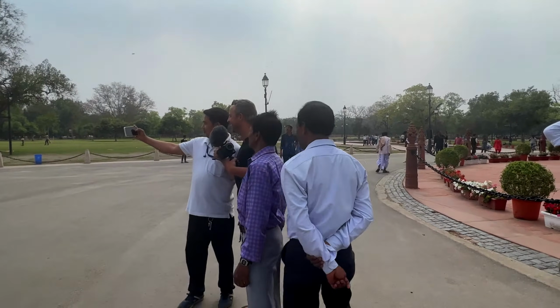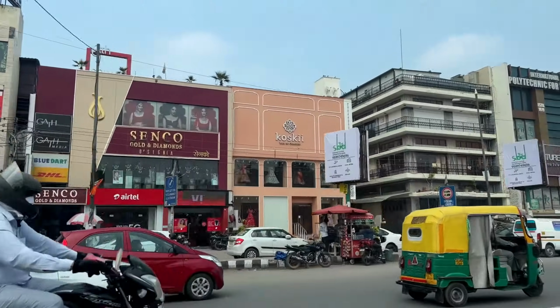I feel like celebrities, everyone here just wants a picture with us. Today I think we've had like 5 pictures minimum in the space of about 3 hours. Yeah, it's been crazy.